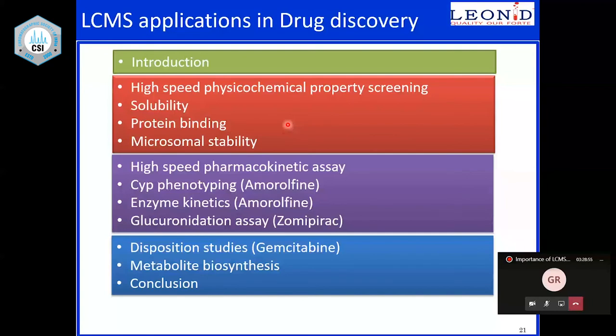of your discovery cascade. Then next comes microsomal stability. You develop a lot of molecules, but the moment it goes into the biological system, if it gets metabolized, you cannot use that for further development. So microsomal stability has to be studied as early as possible. Then if you pass this block, you go to the next block, where you will have to study pharmacokinetics as early as possible in animal studies. So there is high-speed pharmacokinetic analysis, CYP phenotyping, enzyme kinetic studies, and glucuronidation assay. I may discuss one or two examples in this. The disposition studies and metabolite biosynthesis are a further corollary.